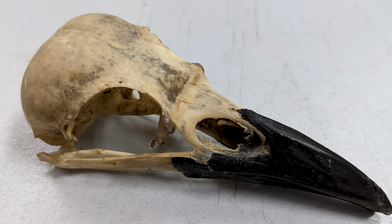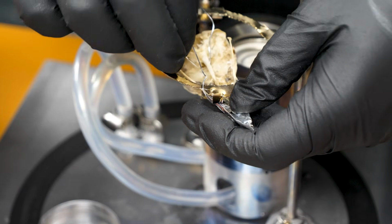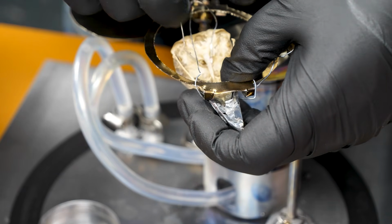Moving on, let's coat something a little bit more fun. This is a real crow's skull that I got on eBay. I love the contrast of the black beak and the rest of the bone, so I definitely want to keep that. I masked off the beak using some aluminum tape and then loaded the skull onto the holder with a bit of soft aluminum wire.